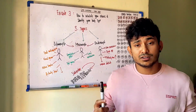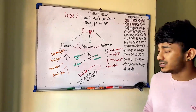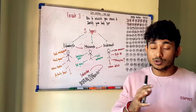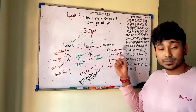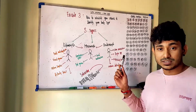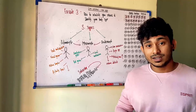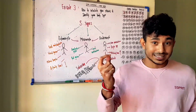Okay guys, so moving on to endomorph body type. An endomorph body type is someone who can easily gain weight if they don't really look after their calories. An endomorph is a person who has a slow metabolism. I'm a person who has an endomorph physique, right? So if I don't really check on my calories, I can gain weight just like that.